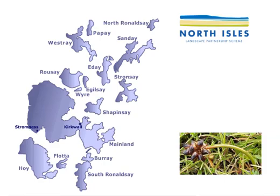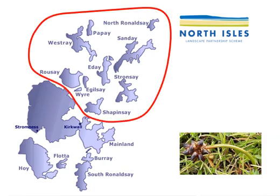The North Isles Landscape Partnership covers the North Orkney Islands. I'll just give you a moment or two to look at our islands and just have a think which islands might actually be included, because it's not always obvious which ones they are. I'll just give you a moment to think about that. And here we go. So it includes these 10 inhabited islands.